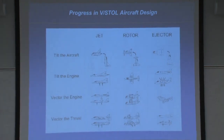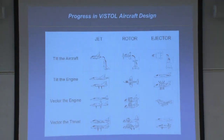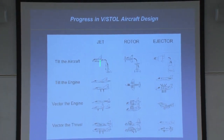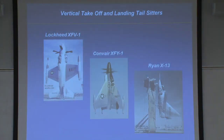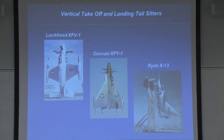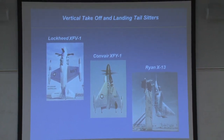Okay, if we look again back to that wheel of misfortune, I told you that they basically went through tilting the aircraft to vectoring the thrust, and there were 3 basic schemes: jet schemes, rotor schemes, and ejector schemes. So I'm going to talk about each of those and their advantages and disadvantages. The first ones were vertical takeoff, and then they tried again when the jet engine came along. They thought the thrust to weight ratio of a jet engine might make the concept more attractive again.